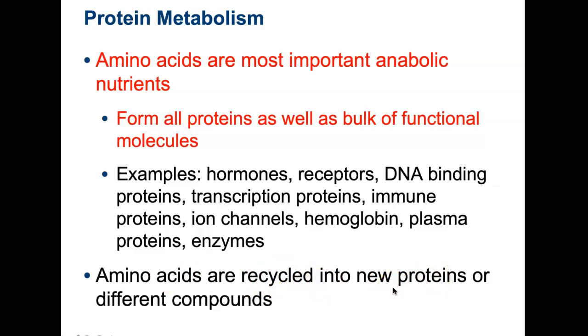So if you're building muscle, if you're lifting weights and you're building muscle in your biceps brachii, you're going to consume meat, you're going to break down that protein into individual amino acids, and then your body is going to build new muscle, and you need more actin and more myosin to do that.